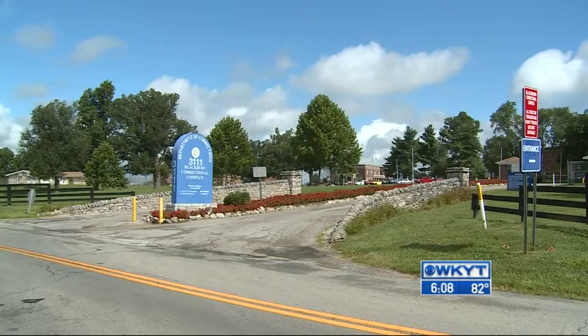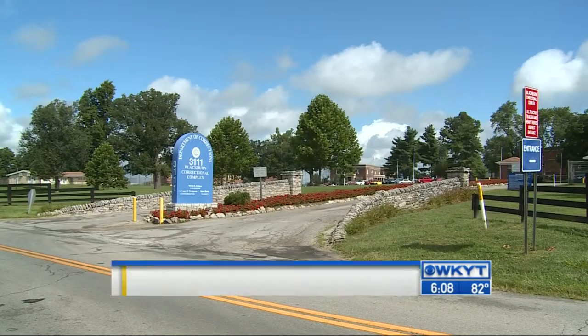Tonight, the search continues for an inmate who's been on the run for 10 hours. 42-year-old Richard Shell was reported missing from the Blackburn Correctional Complex in Lexington just before 9 this morning. Shell was serving a 16-year sentence for receiving stolen property in Laurel County.